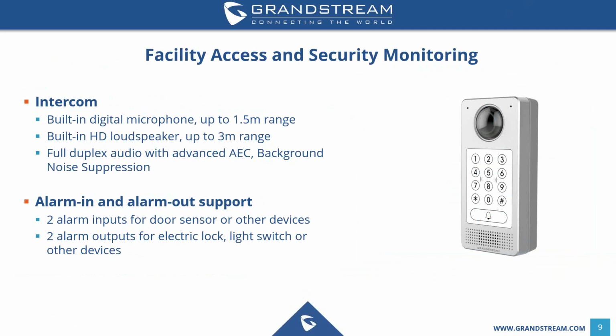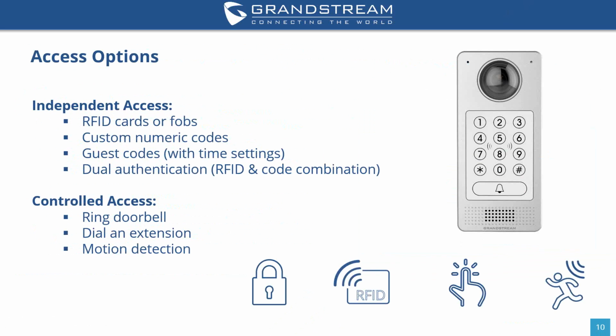We also talked about the alarm in and alarm out support. I pretty much gave you those examples: door sensors, electric locks, light switches, sirens, motion sensors, etc., that you may already have, or that you might want to add to expand the functionality of this device. You can integrate those devices through the alarm in and alarm out ports. I actually covered this earlier. I forgot there was a slide for it, in terms of the ways that you can get access to a building or allow someone to access a building or any door or any area with this device.